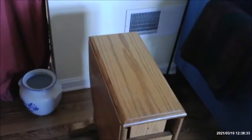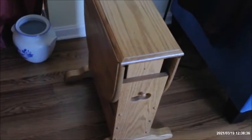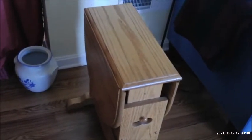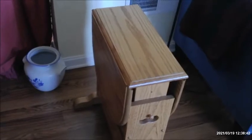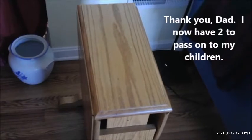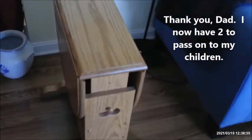So it goes down to next to no space whatsoever, or up the size of a table with the 2 drop leaves open. It probably opens about 1.5 feet as far as length this way, and all the way opened it's probably about 3 feet. So that's the table my dad made.